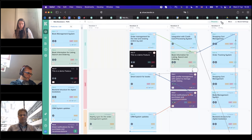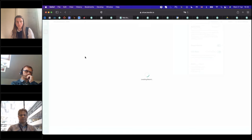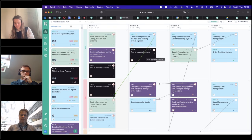Now, we've got different views of boards, and this view here, in the Phoenix mode, is the one on the SAFe program board. On the Alicanto view, which is another mythical bird, we have it slightly different. If you want to see team by team what epics are being worked on, then you can have that view here. You can even go into the area, and I'll make this bigger so you can see.